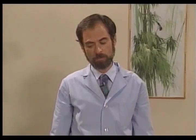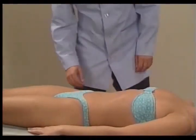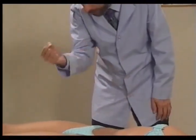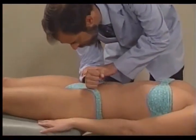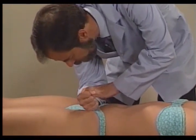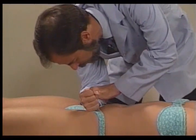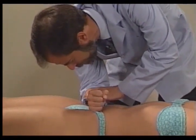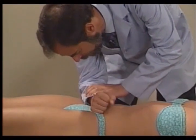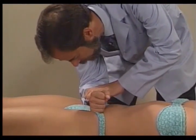Now I'm going to work on the rectus femoris muscle, which is just below the ASIS. Take your forearm and just turn it, rotate it like that. Pushing A to P and rotating. Again, feeling for a release. There it goes. Good, nice.